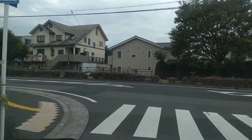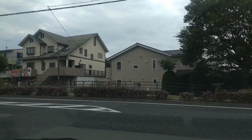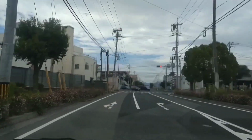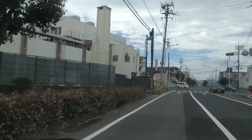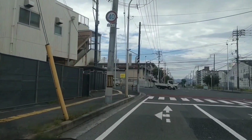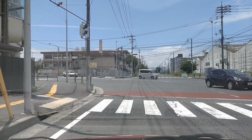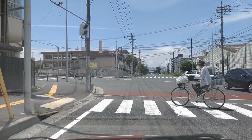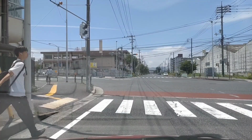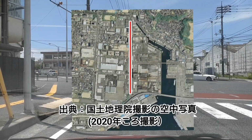Let's go to the actual site of Tana Station. The next intersection is in front of Hiroshima South Police Station. The Ujina Line crosses Prefectural Route 86, also known as Ogon-Zondori Street. From here on, we will be driving along the Kagen-Dori Street, which means coastal road. Although it is called a coastal road, there is no coast. This is what the coastal road looks like now.